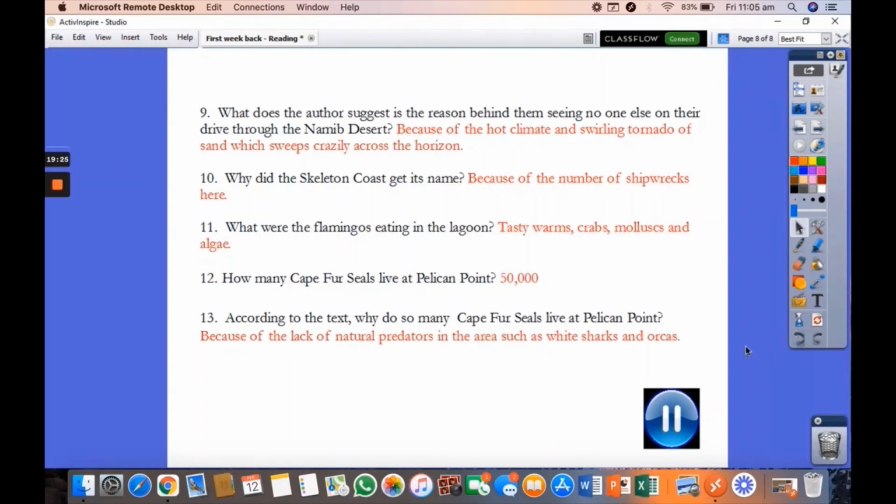And finally, number 13, according to the text, why do so many Cape fur seals live at Pelican Point? And that is because of the lack of natural predators. We know that predators are animals at the top of the food chain. They eat prey. So because of the lack of natural predators, not enough predators in the area, such as white sharks and orcas. So I hope you got all questions correct, and if you didn't, that's absolutely fine.